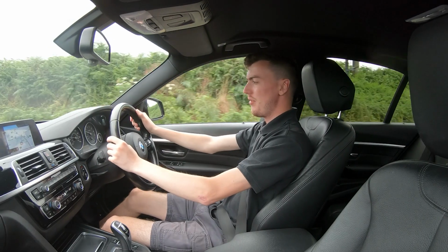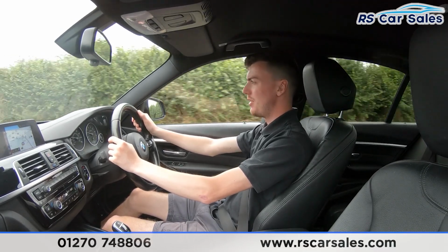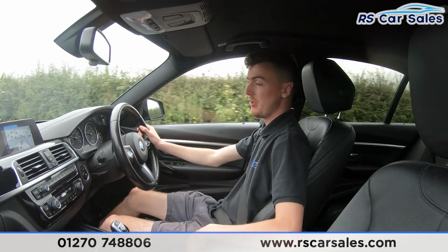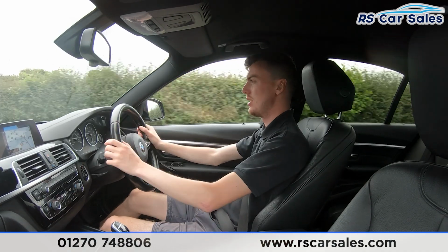Video test drive of this BMW 340i M Sport. Now the purpose of the video test drive is to show the vehicle drives as expected to. And as you can see, I'm going to let go of the steering wheel to keep it in a straight line, not veering off to the left or to the right hand side, staying straight and true.